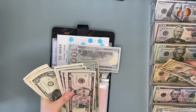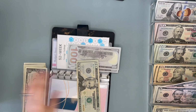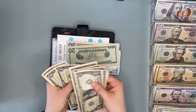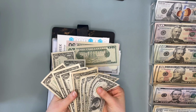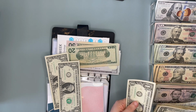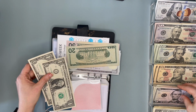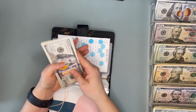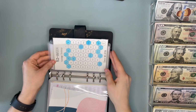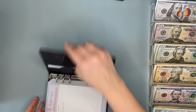So we'll keep 20, 30, 40, 50. We got 12 total. And that's 10. So we got 100, 200, 350, 70, 80, 382 is correct. It's just amazing, I've only been doing this for like 3 months, and just how little bit adds up so quickly. So that is it for that binder.